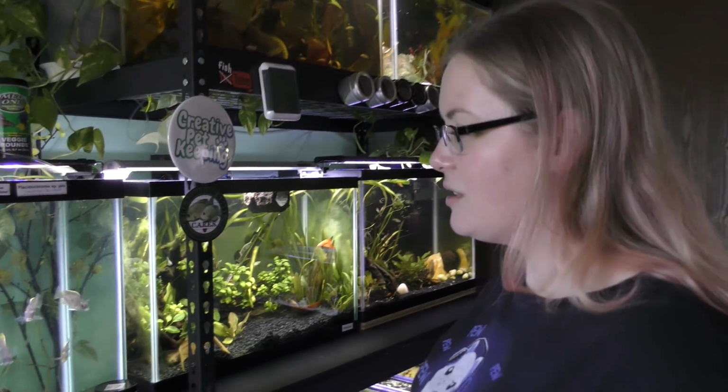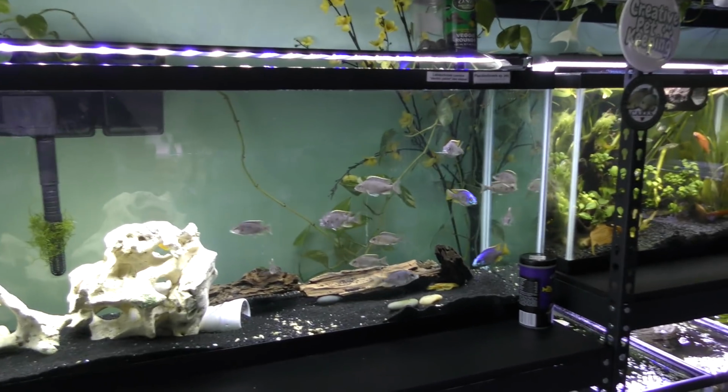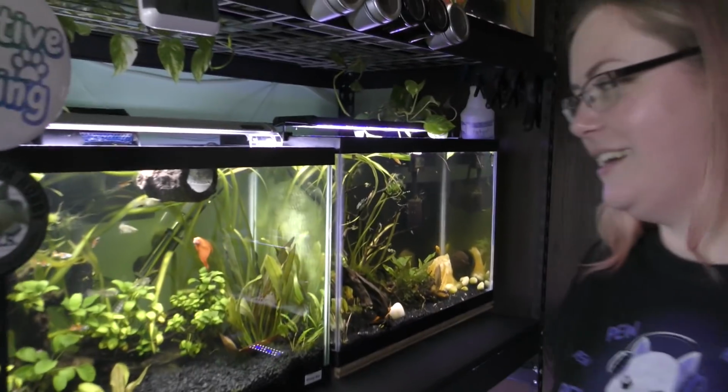Yeah. So this tank is like a boring tank, but it's a breeding/grow out, so it's like functionality over looks, unfortunately. I wanted to make this a really cool tank one day, but I like the fish. So it's cool fish, right? It is. Cool fish, boring tank. That's alright. I like it.